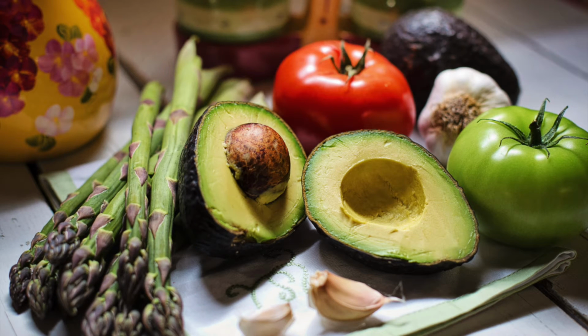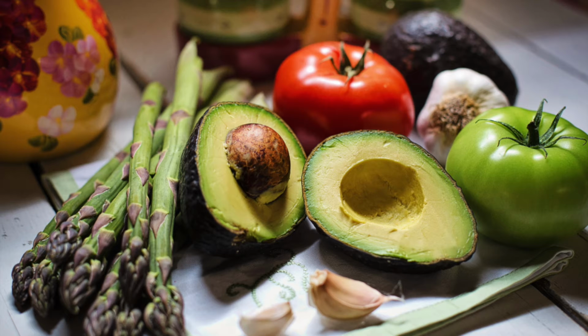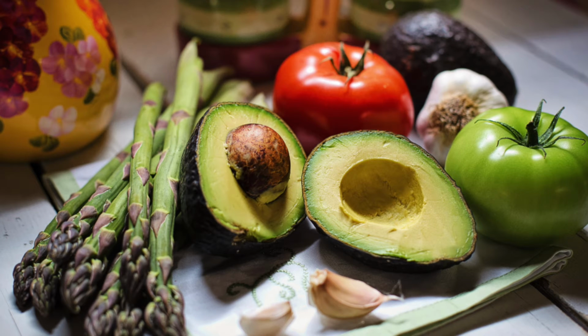Now you come to the next one. What is A, B, and C? Very interesting. What does vitamin C do? Well, vitamin C helps keep your cells and the connective tissues healthy. That means the tissues connecting each other are healthy. It's needed for healthy skin and wound healing.